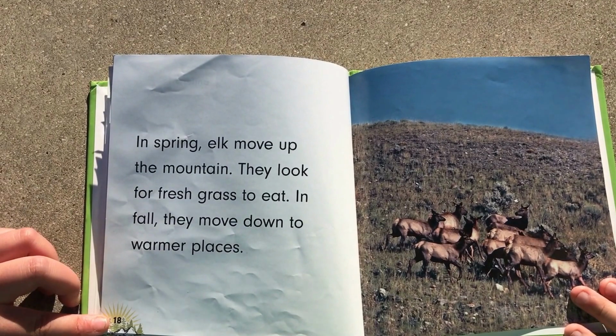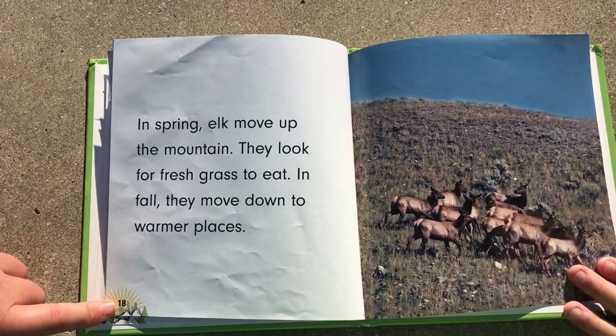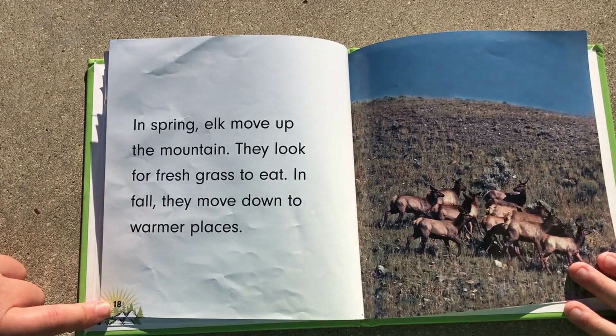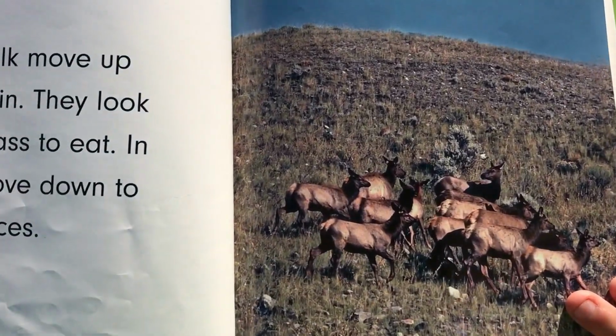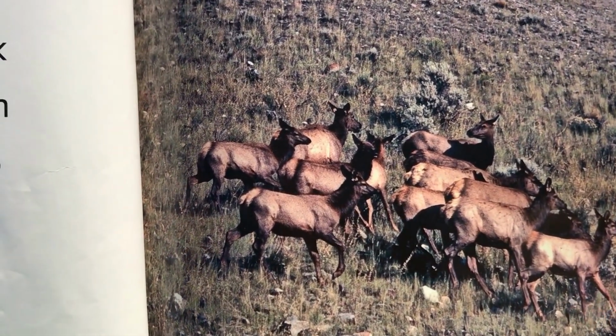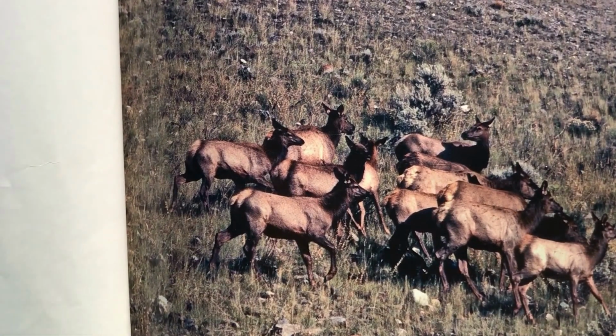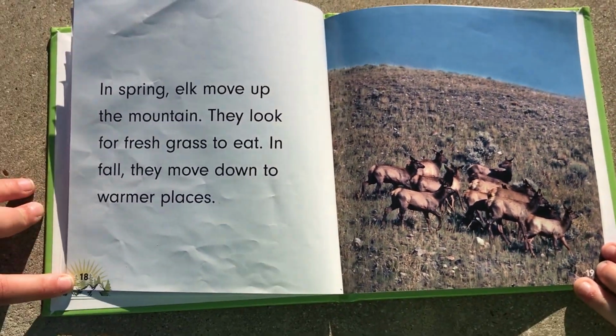In spring, elk move up the mountain. They look for fresh grass to eat. In fall, they move down to warmer places. Where do they eat their grass in the spring? On a mountain.